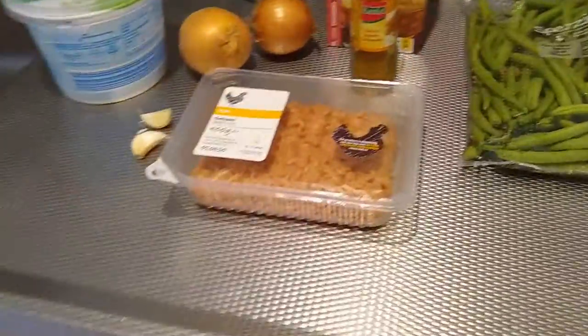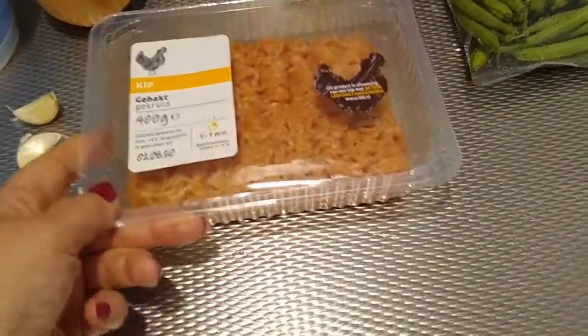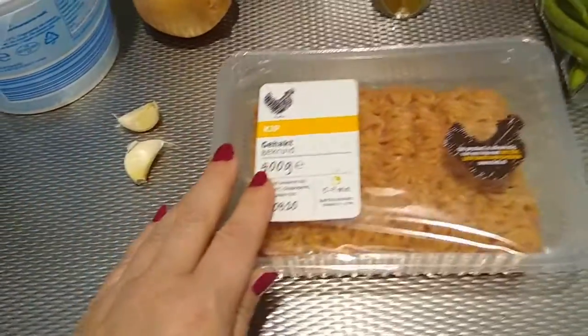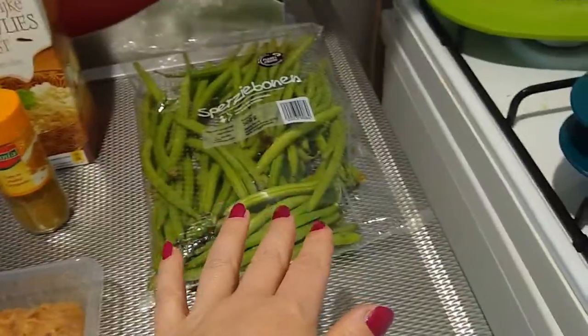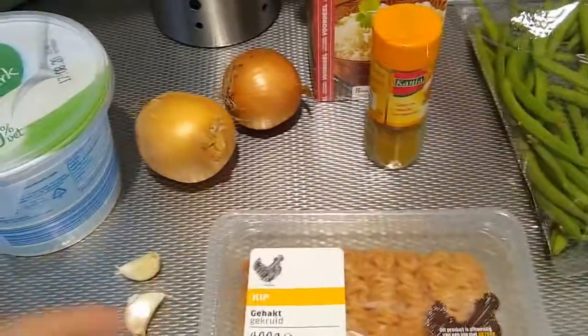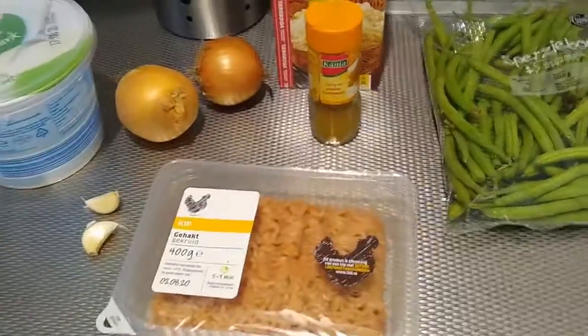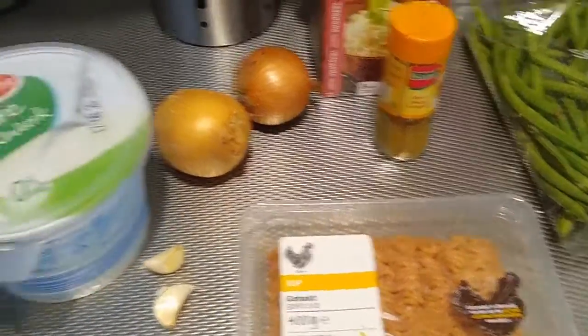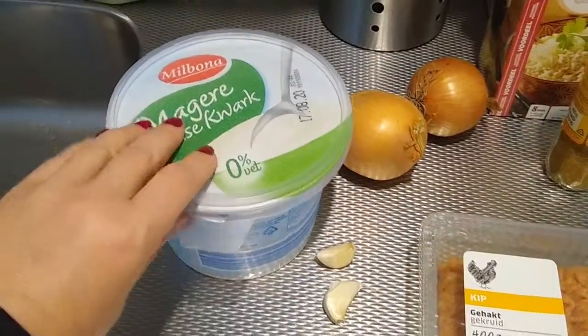Like I said, we're going to use a minced chicken for this. This is what I bought at Lidl last week. We'll throw in some garlic, because garlic is always delicious. Pound of green beans, the curry seasoning, 2 onions. Onion always adds a little flavor, and it adds just another few bits of vegetable in it. And then here we have the cream cheese.